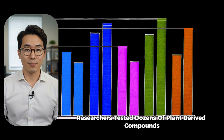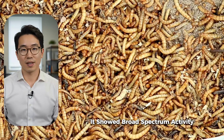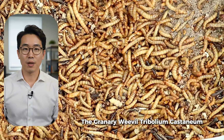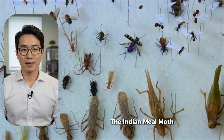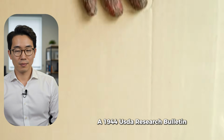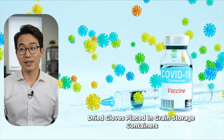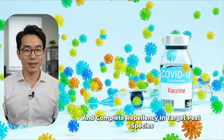Researchers tested dozens of plant-derived compounds. Eugenol consistently ranked among the top performers. It showed broad-spectrum activity against stored product pests, including Sitophilus granarius, the granary weevil, Tribolium castaneum, the red flour beetle, Plodia interpunctella, the Indian meal moth, and multiple ant and cockroach species. A 1944 USDA research bulletin documented that eugenol vapors at concentrations achievable with whole dried cloves placed in grain storage containers caused significant mortality and complete repellency in target pest species.